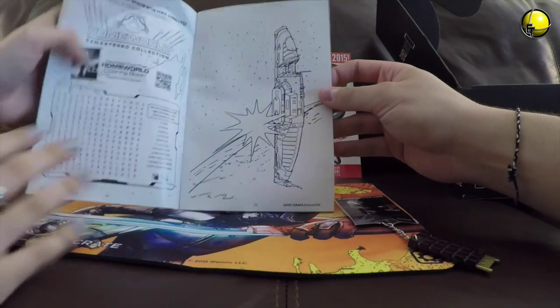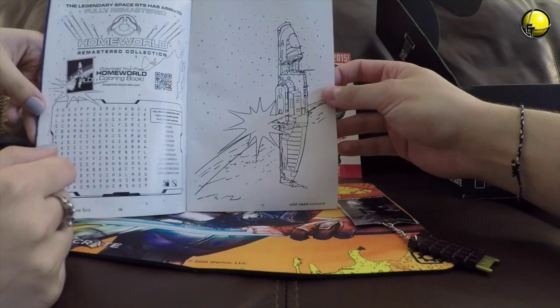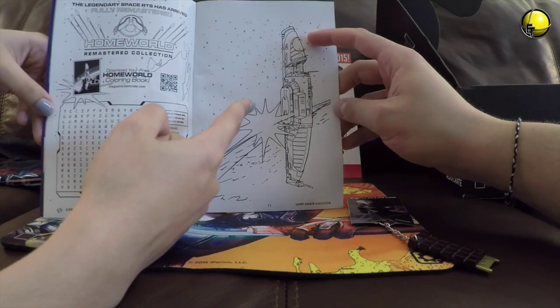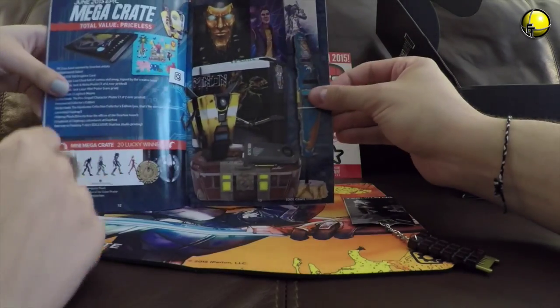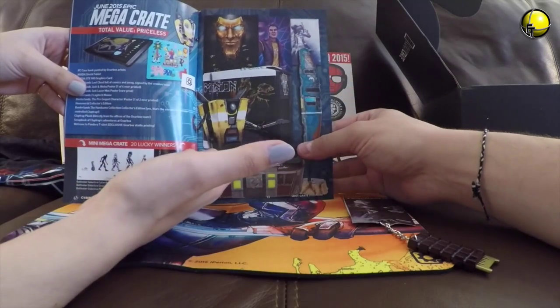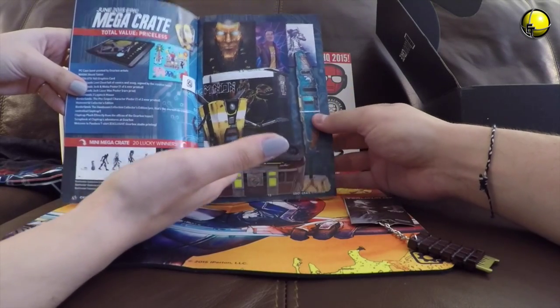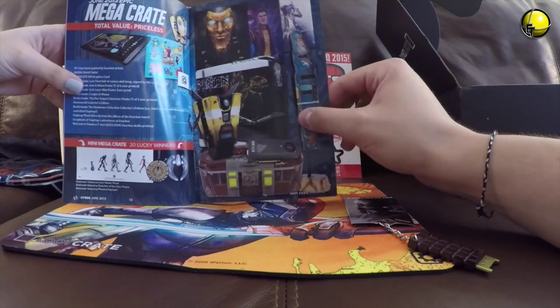I want to go. It's a connected dot. Oh, it's not connected dots. I thought it was. It's a word search. That's weird. Why are the mega crates so cool? And how come it gives you a GTX 960? A Claptrap. Well, they should have given you a 980 Ti. That would have been much cooler.